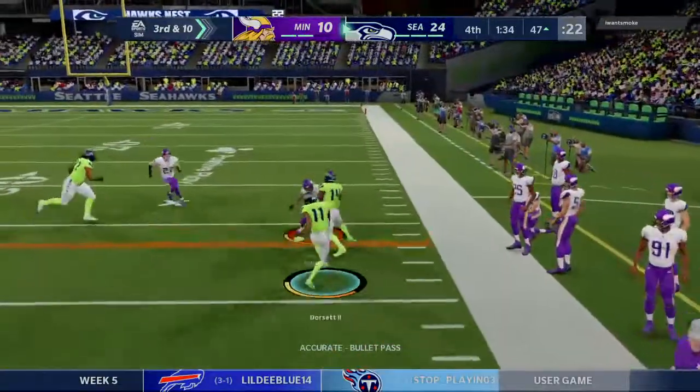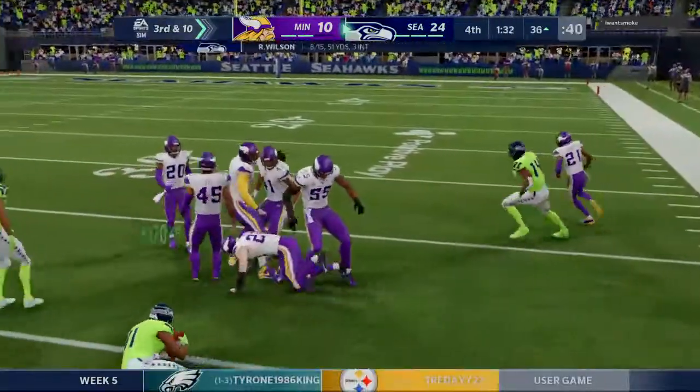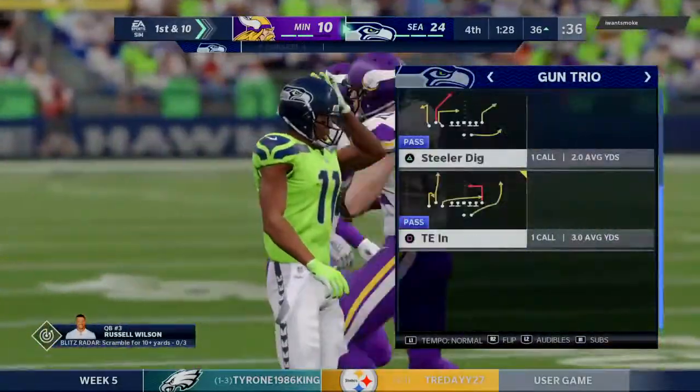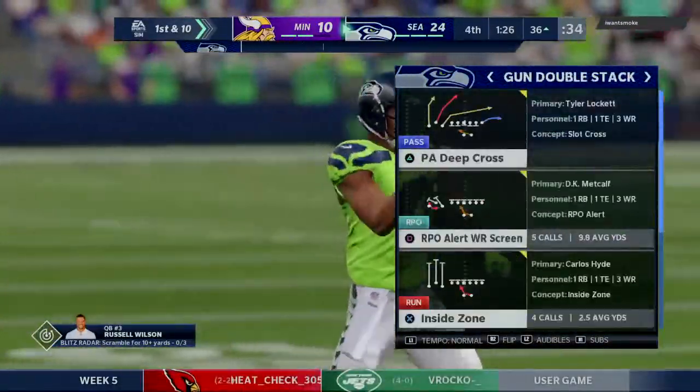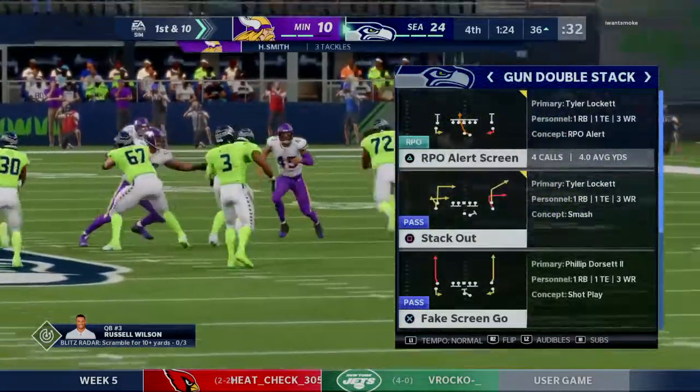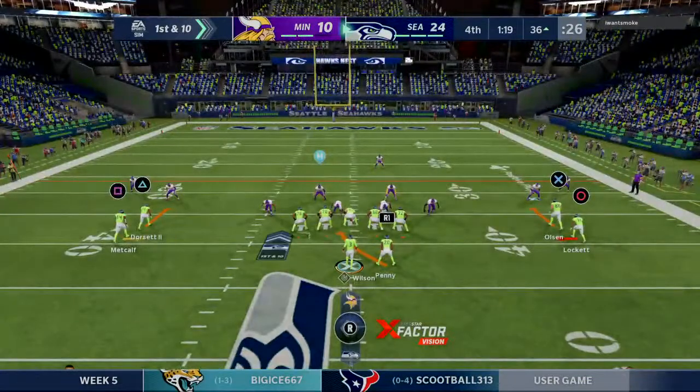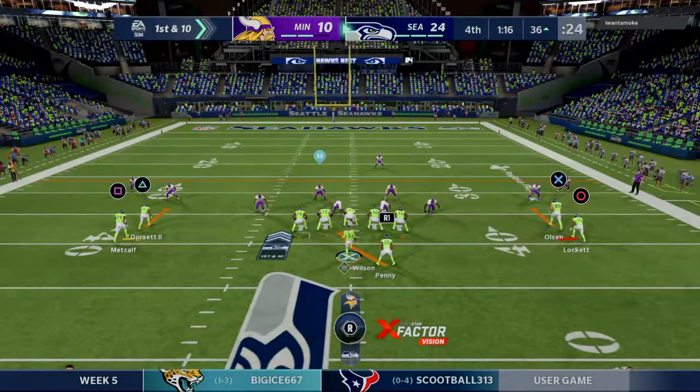This is out quickly to the right. And he is tackled inside the 40, not quite to the 35. 10 yards and a Seattle first down. That time the conversion comes courtesy of the RPO. And know what it did? It moved the sticks. Nice pickup on 3rd down.